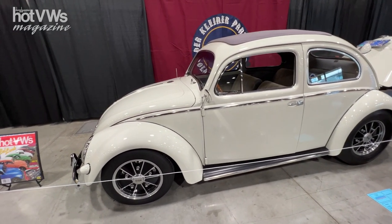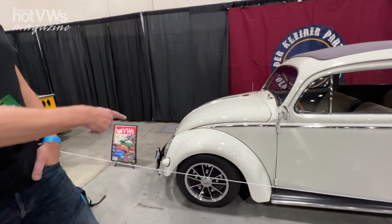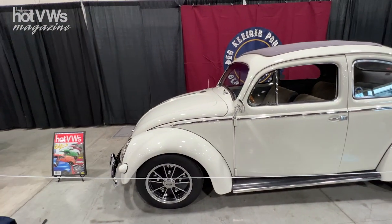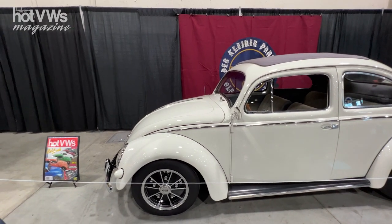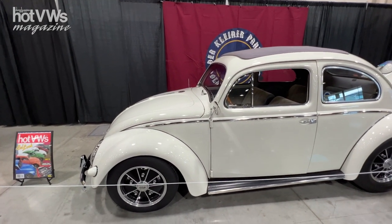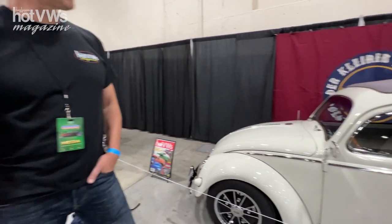What's special about the car, there are some cool parts, like the brakes, the Porsche 356 brakes, which are fully polished. There are some Moon Eyes parts in the back. Pretty traditional look, pretty much in the spirit of DKP, you know?